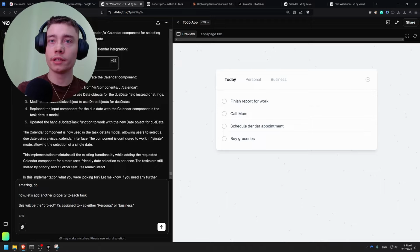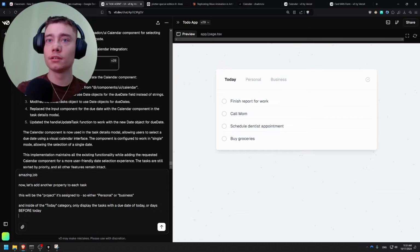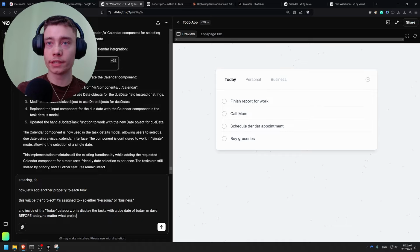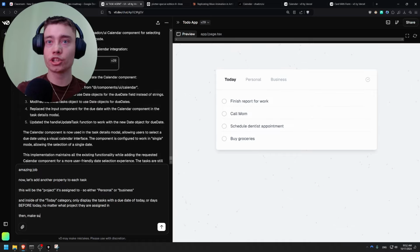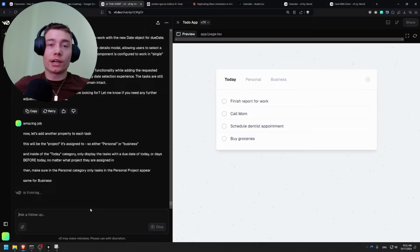And inside of the day category, only display the tasks with today's due date or before. Okay, only display the tasks with a due date of today or days before today, no matter what project they are assigned in. Then make sure in the personal category only tasks in the personal project appear. Same for business. Now we're actually implementing some real functionality.